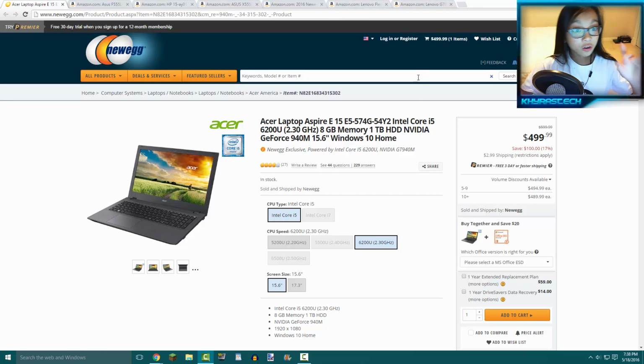So right here, this is a crazy laptop for the price. It's $100 off right now, which is really awesome for a deal. And as you guys can see right here, it's $3 shipping, so it is over the price of $500 by about $2.98. It's just over by a little bit. So I'm really sorry about that, but let's get into the specs of this computer.